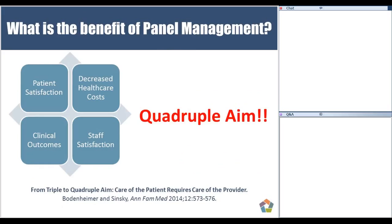So when we look at panel management, a lot of you might be familiar with the triple aim, but this new piece that we like to look at now is the quadruple aim. It's really adding a piece to this. We have increased patient satisfaction, increasing our clinical outcomes, decreasing our health care costs. And then that last one that we're starting to look at as an industry is staff satisfaction. How happy are employees within this model, within our organizations and the roles that they play on teams, really how satisfied are they within their role.